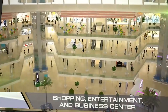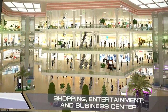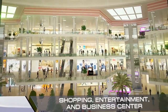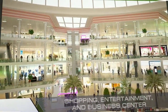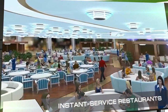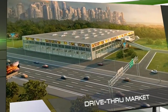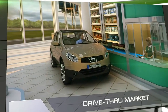leaving their apartments. In the city's downtown area is a multifunctional shopping, entertainment, and business complex containing offices, stores, consumer service providers, movie theaters, entertainment facilities, and, of course, coffee shops and restaurants. Among them are special instant service restaurants where customers can get cooked dishes within a minute of ordering thanks to full automation. At the edge of the city is a drive-through market, a store where customers can make purchases without getting out of their cars.